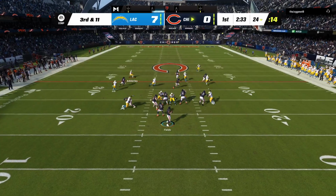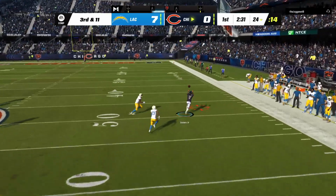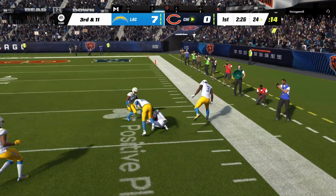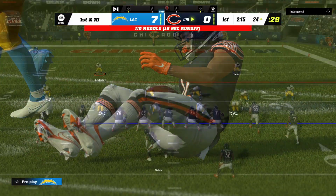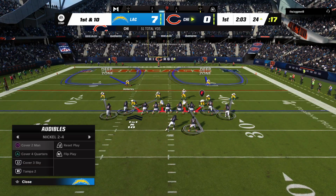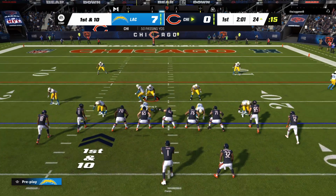Now Fields. Man open, here is Jones. And they're going to move it down to inside the 25. So barely time to catch our breath. Here's 1st and 10 just outside the red zone.